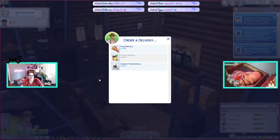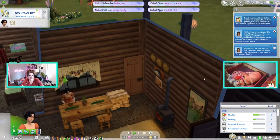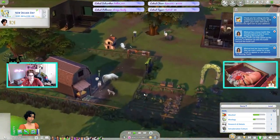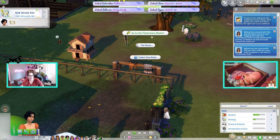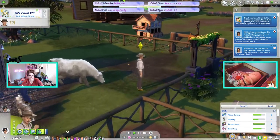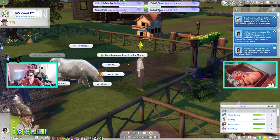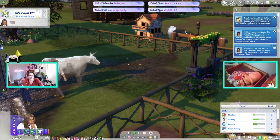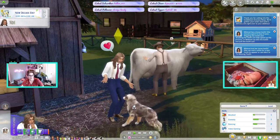Okay. We need to get... Oh, I got an idea, actually. Let's send Lily Bear. Where is our little sign post? I think we can go... The fisherman's market. She's gonna go to the fisherman's market and get some fishes for our dinner. We're gonna clean Moana and milk Moana. Good. Pay attention to the dog because the dog totally gets neglected around here.